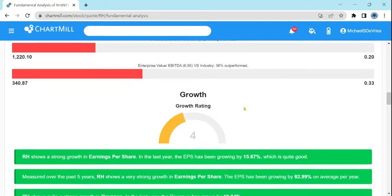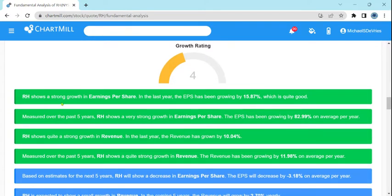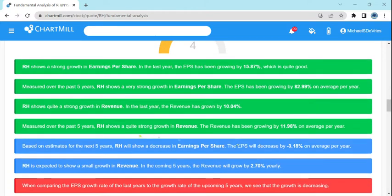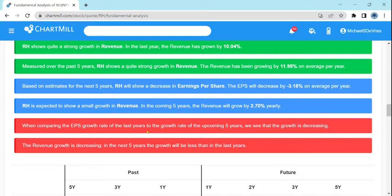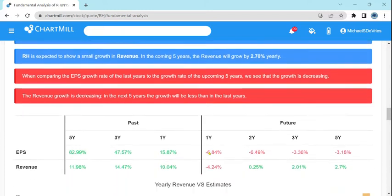Growth, again, 4 out of 10, so a little below average. It's got earnings per share growth at 15% over the past 5 years. Positive growth, strong growth in revenue, 10% to 12%. But the forward guidance in terms of earnings per share is that EPS is going to decrease on average per year. So that's kind of negative. And then revenue will grow. So again, it's underperforming the industry in terms of both EPS and revenue.